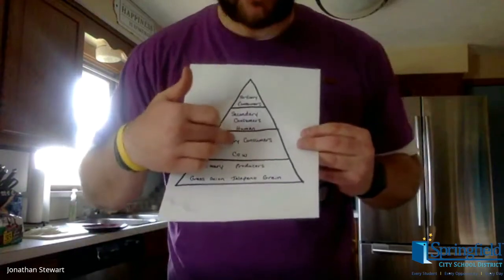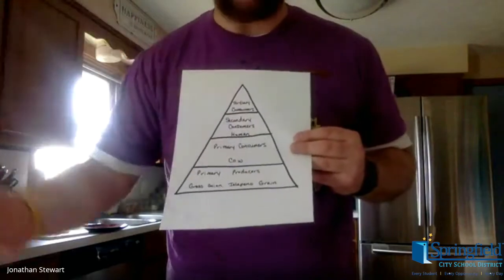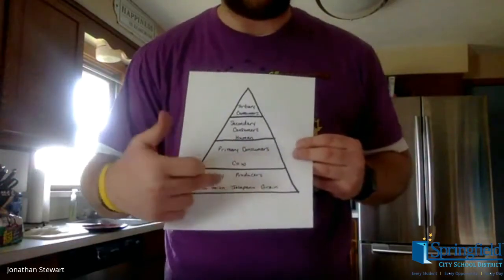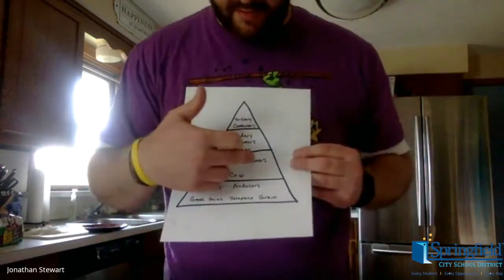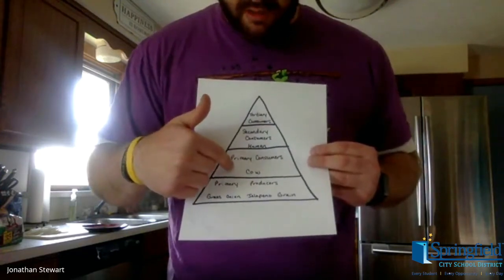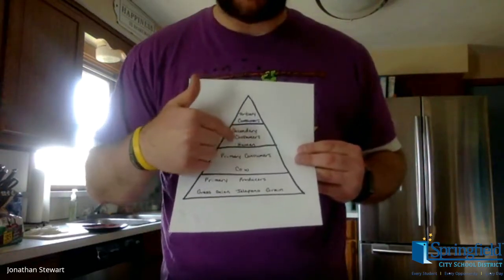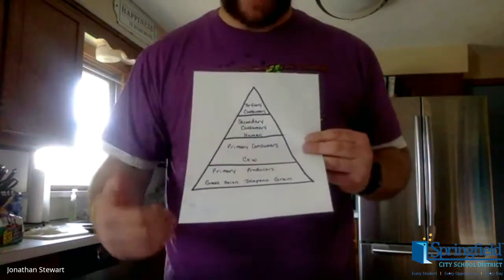The primary consumer, which is the first eaters, the first organism that is eating something. Remember, consumers need to get energy from eating other things. Producers do not. They make their own. Plants make their own energy through photosynthesis. Primary consumers is the cow. Now, the cow eats first. They eat the grass first. So I'm eating the cow, so I'm the secondary consumer. Secondary consumer is the second eater. It's the organism that eats second.